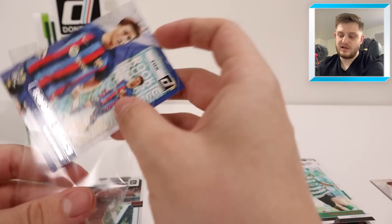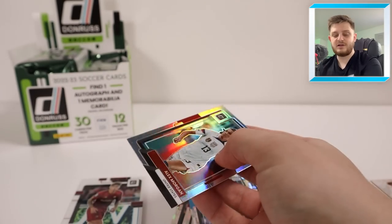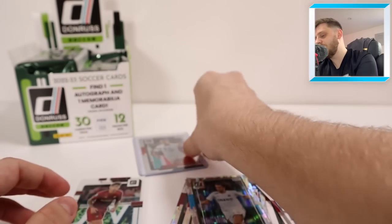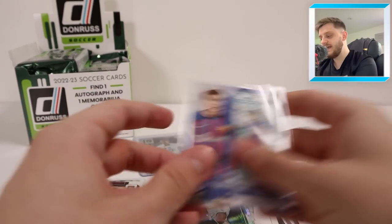So I'll put that in a nice little sleeve for now, and we'll put the Alex Morgan in the top loader. I'm happy with that one. That's not a bad start, considering it's not numbered. That is a decent start indeed. So we'll put that to one side and put this over here as well.